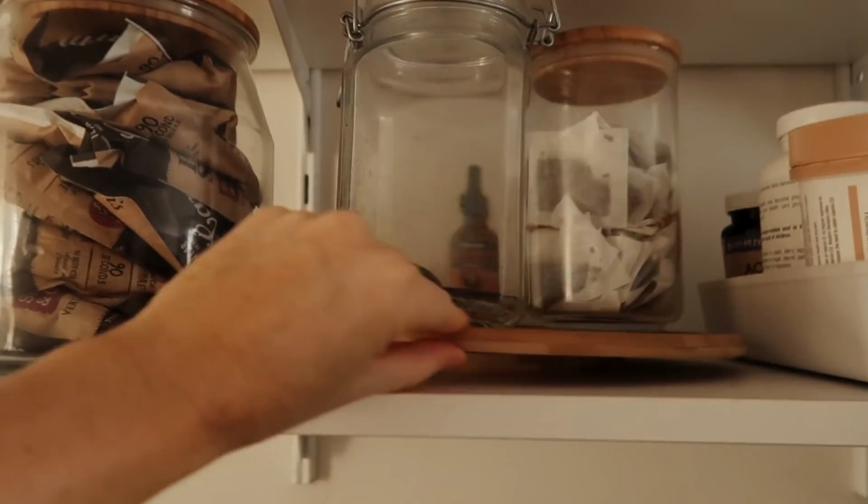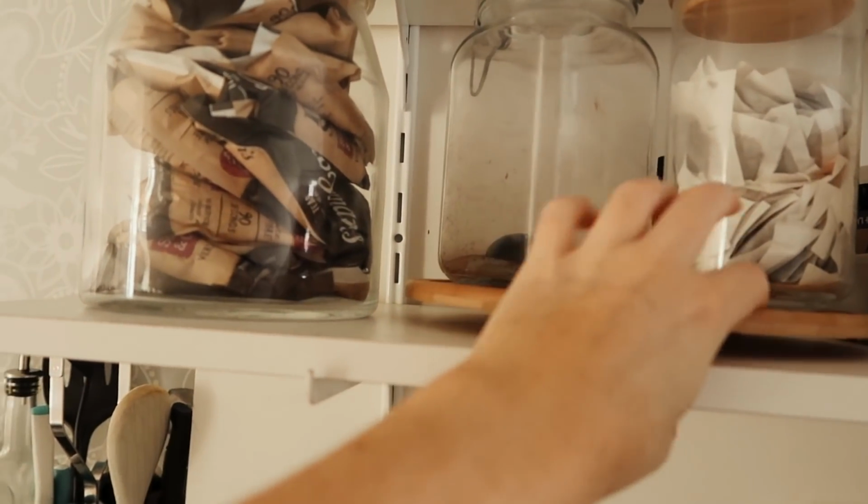Eventually I'd probably like to replace them with something that doesn't tip over. But this makes everything so much more accessible, which is always one of my goals when I'm doing organization stuff. It's not just about putting things in containers, it's making it easier to access and therefore easier to put back. That's really important to me as someone who I'd call a lazy organizer. Make things easy for yourself to keep organized.